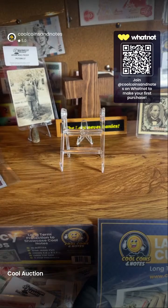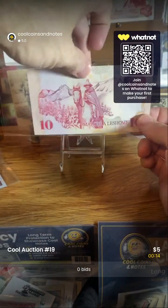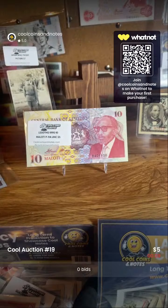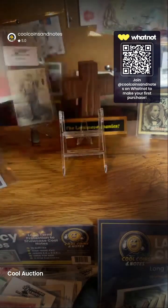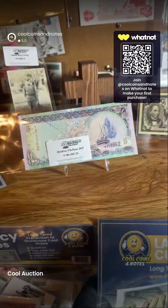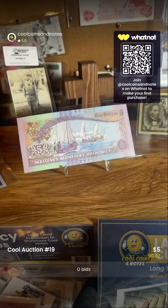All right, so next up, we've got Lesotho. It's a cool African note. 10 Maloti. Lesotho, very colorful. Here's a fun little note. I think this might be the last one of these. So this note's just pretty. You know, Maldives has some pretty notes. But this is the 5 Rufiyaa from 2011. It's very colorful. It's uncirculated. It's got sailboats on it.